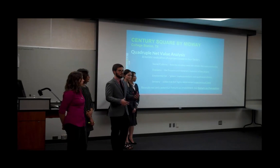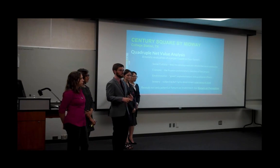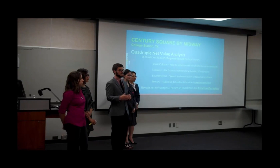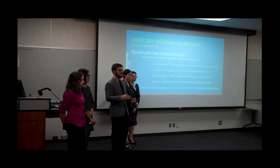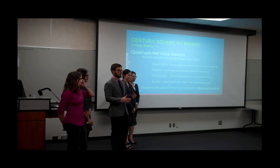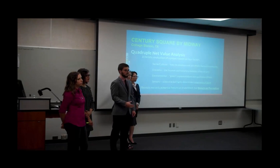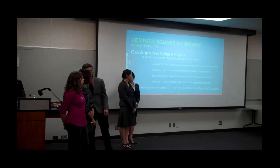Using these, we can better understand how Century Square will affect the local community, the costs and financial factors that come into play when developing the site, but also long-term, as well as the environmental opportunities for green implementations and sustainability, and how the landscape will affect visitors when they come into the site. And then finally, the sensory will be the most subjective but highly determinant on repeat visitations, which altogether result in the return on perception. Here's our intro video.